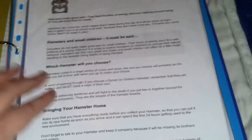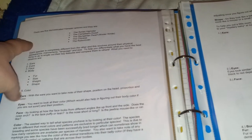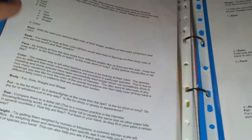And then we have the information which I got off the Supreme website. It's got things about handling and illnesses and stuff. And then next I've got information in here on how to identify a hamster. A couple of people have asked me what type of hamster they have, so I was thinking about making a video to help people identify what hamster they have. It covers things like ears and eyes and stuff. So yeah.